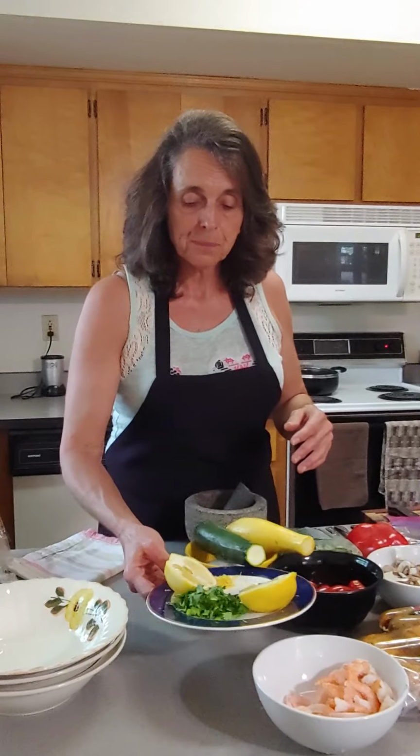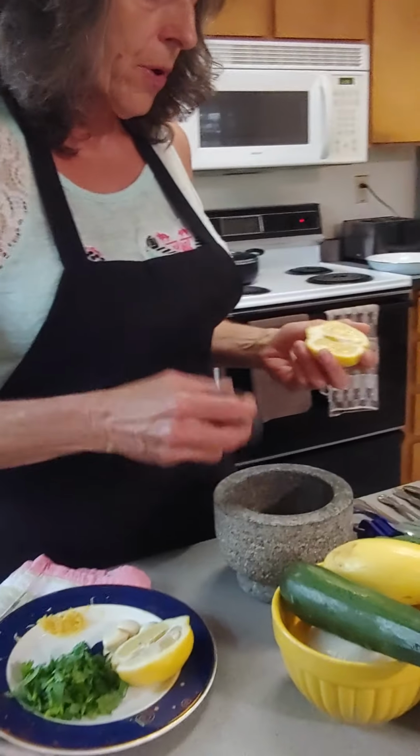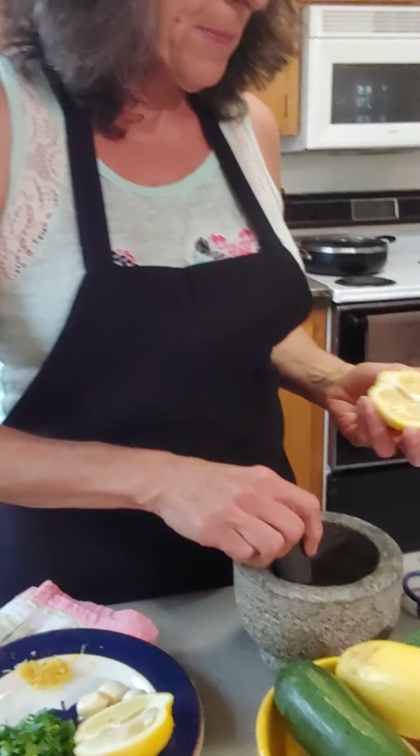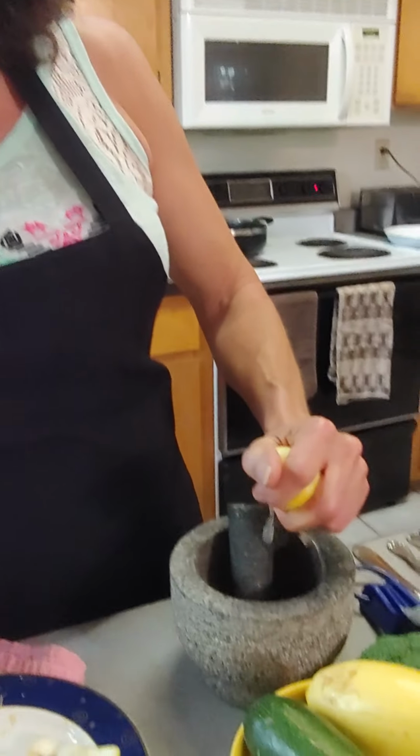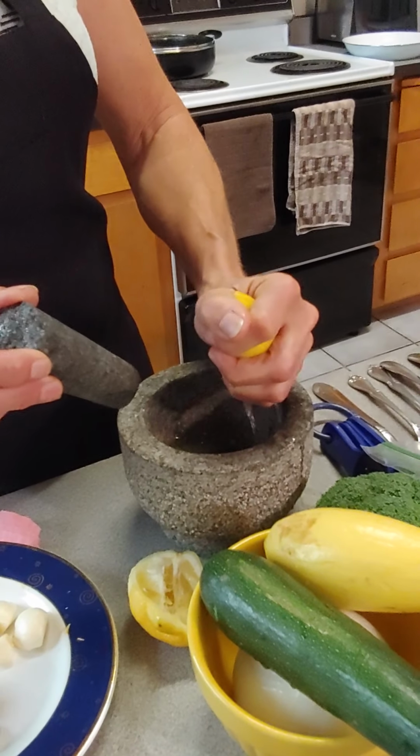What I'm going to do is take a little lemon and squeeze it into my little mortar and pestle here, which I broke, but I'm still going to be able to use it. I'm going to squeeze some lemon juice in. It's almost like a ceviche kind of base, almost, kind of?